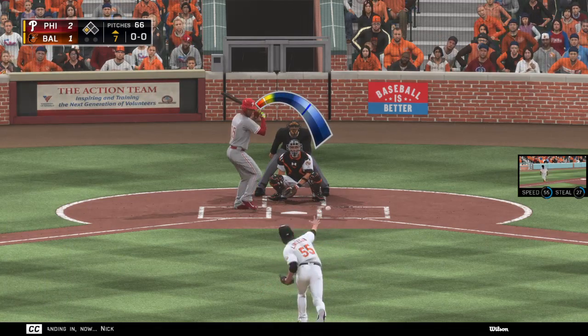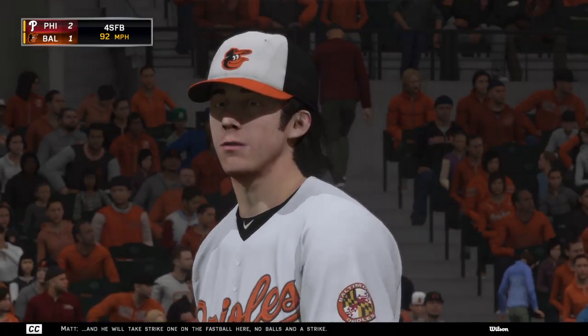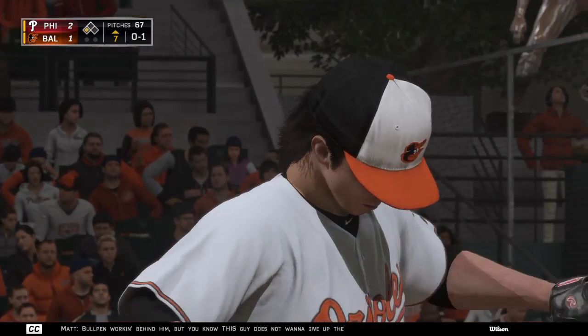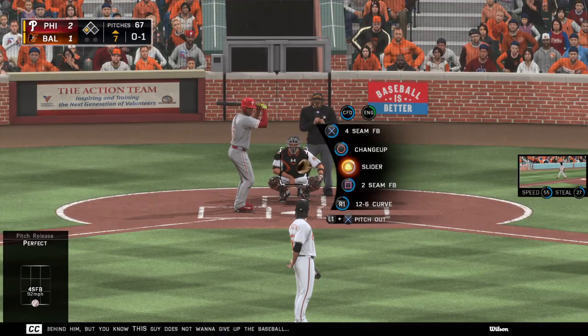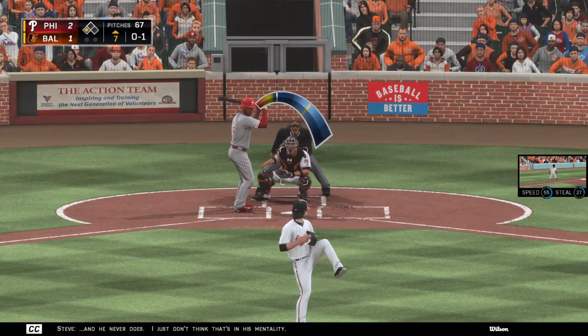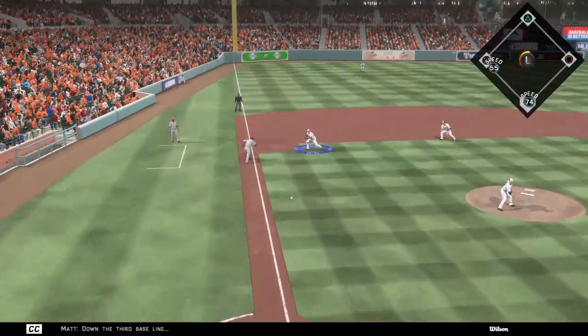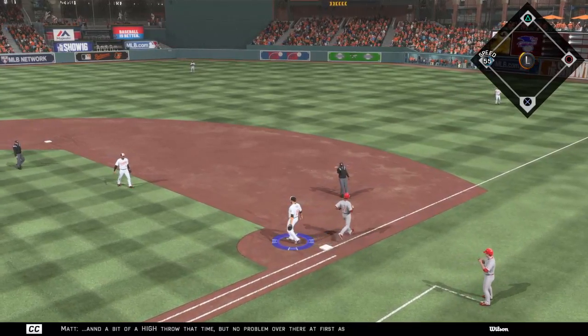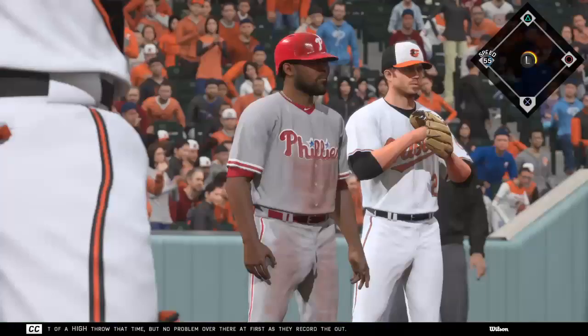Standing in now, Nick Williams, as he will take strike 1 on the fastball here. No balls and a strike. Bullpen working behind him, but you know this guy does not want to give up the baseball. And he never does. I just don't think that's in his mentality. Down the third baseline. Machado has it. And a bit of a high throw that time, but no problem over there at first as they record the out.